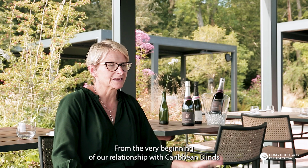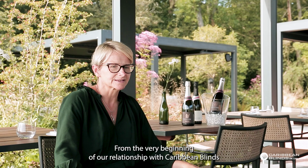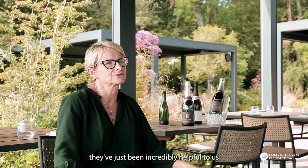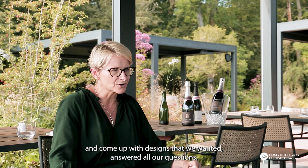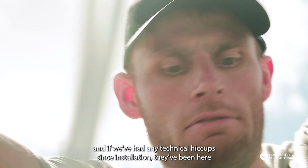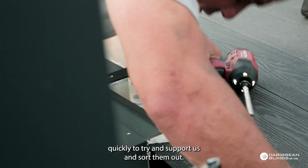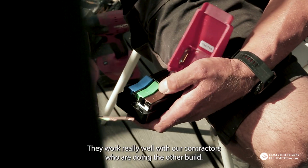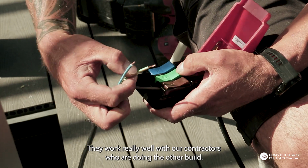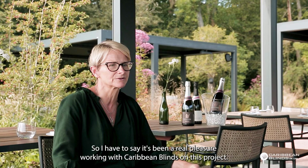From the very beginning of our relationship with Caribbean Blinds, they've been incredibly helpful to us and come up with designs that we wanted, answered all our questions, and if we've had any technical hiccups since installation, they've been here quickly to try and support us and sort them out. They work really well with our contractors who are doing the other builds, so I have to say it's been a real pleasure working with Caribbean Blinds on this project.